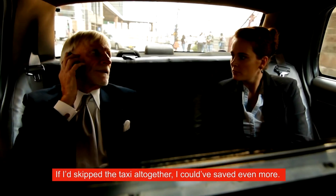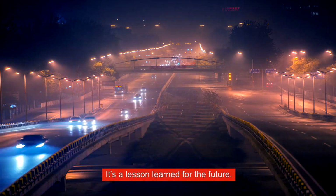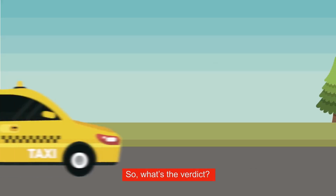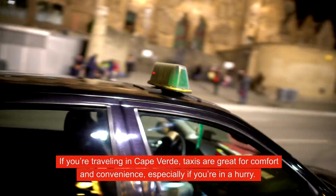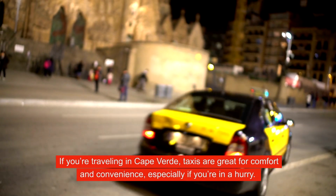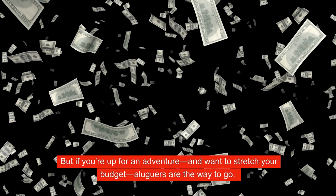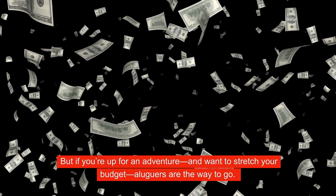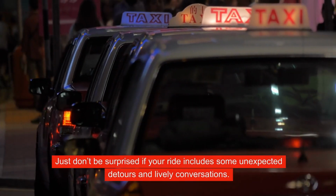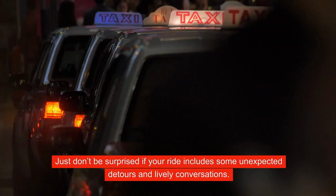If I'd skipped the taxi altogether, I could have saved even more. It's a lesson learned for the future. So, what's the verdict? If you're traveling in Cape Verde, taxis are great for comfort and convenience, especially if you're in a hurry. But if you're up for an adventure and want to stretch your budget, alugas are the way to go. Just don't be surprised if your ride includes some unexpected detours and lively conversations.